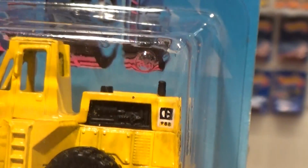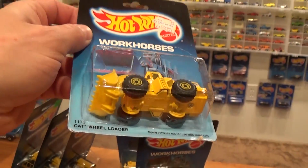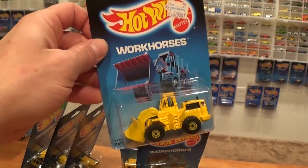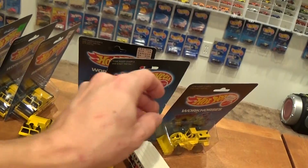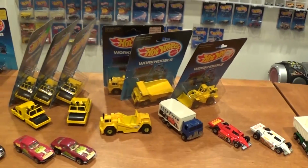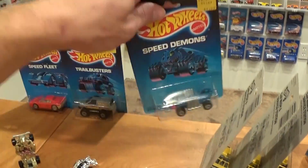Note the large opening around the air filter and the tall exhaust stack. That's indicative of 1987. But if you have one of these with gold plated rims, that would be pretty cool. I don't actually have one. So that's those vehicles, and I guess I'll touch on the Speed Demon.